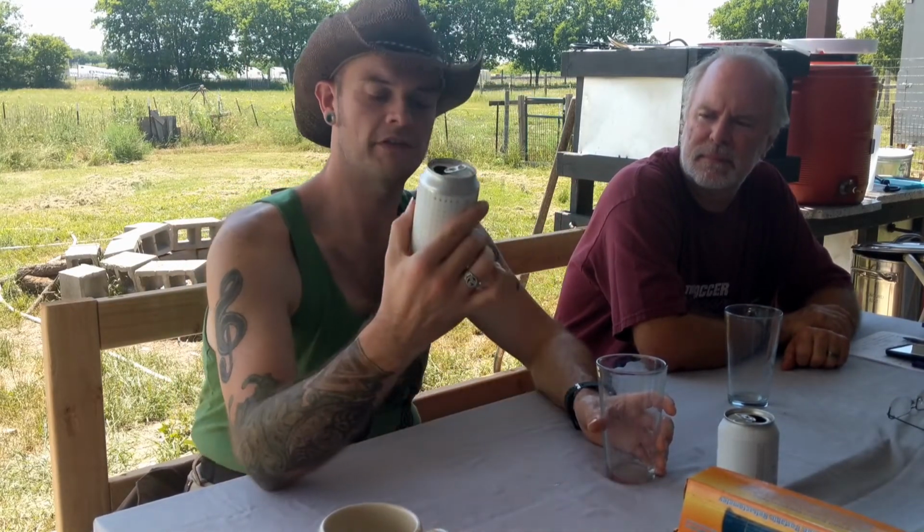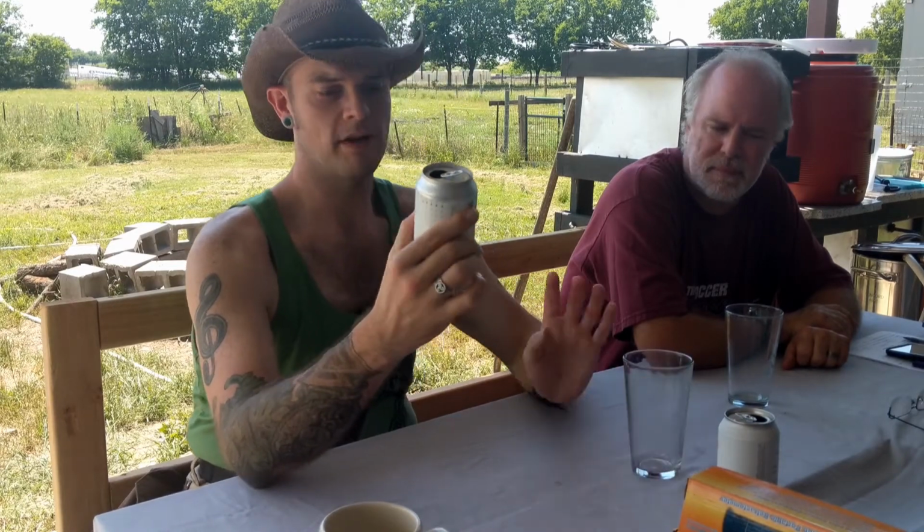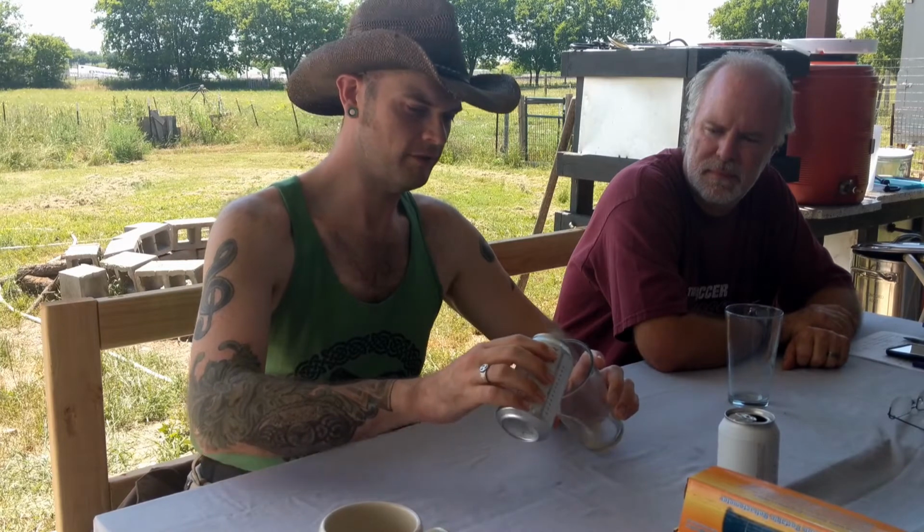We are chilling our wort to get ready to pitch yeast and just have it start fermenting and getting happy. But we're going to have another beer while we're continuing to chill the wort down. This next beer is again from Manhattan Project in Dallas, Texas. This is their X10. It's an extra pale ale.